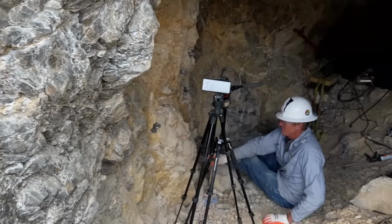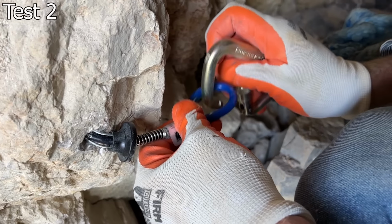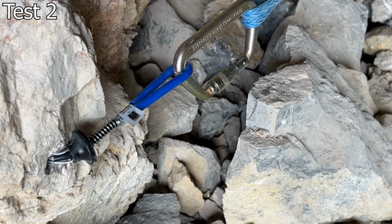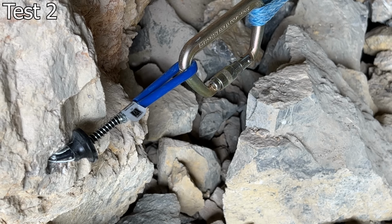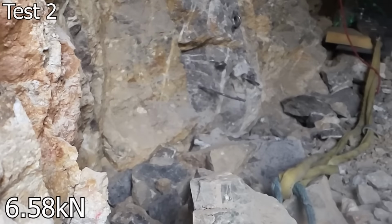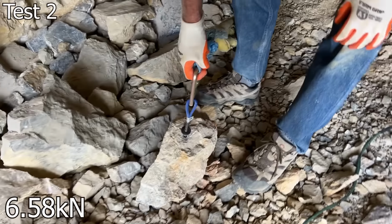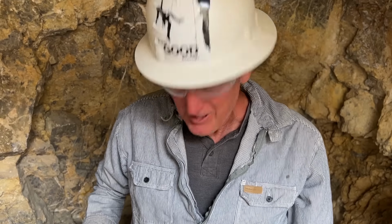And now Steve is putting in the next hole for us to test in shear. So let's see how fast we can destroy $75. 1 kilonewton, 2 kilonewtons. Are you kidding me? 6.58 kilonewtons. It's the MBS of a mine shaft. Would you whip? The rock, not so much.